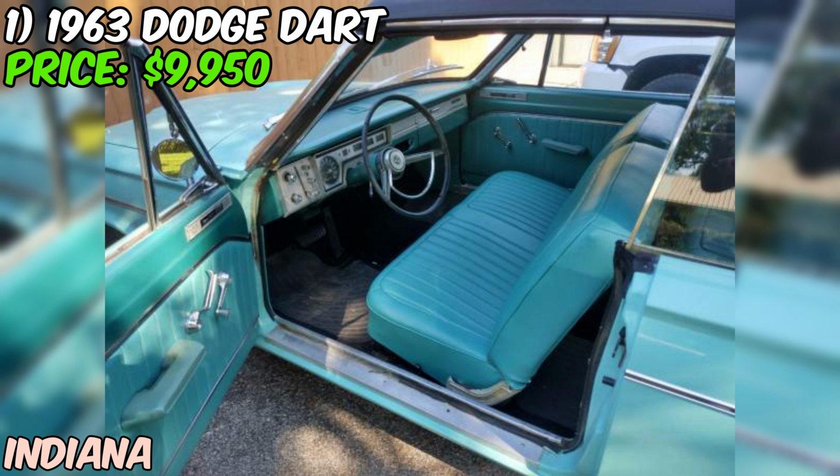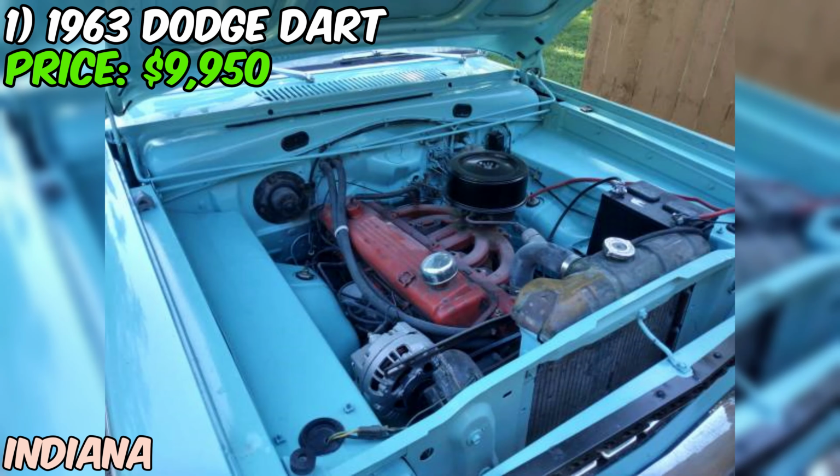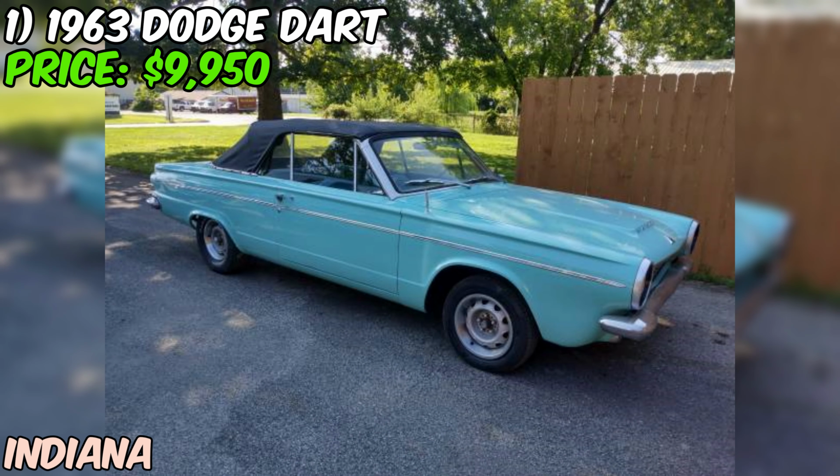This little convertible has been given some serious TLC. The ad mentions a new paint job, a fresh top, and a completely redone interior. That's the kind of stuff that can really make an old car feel like new again. Under the hood, you'll find a trusty 6-cylinder engine paired with an automatic transmission. The seller claims it runs and drives well, which is always a good sign. And with just 60,000 miles on the odometer, this Dart has plenty of life left in it.